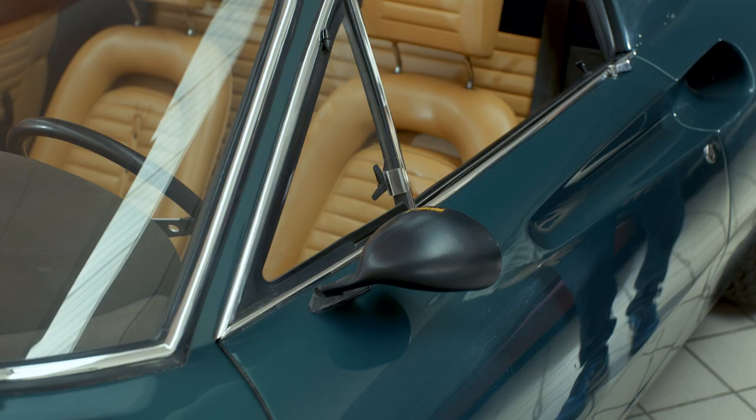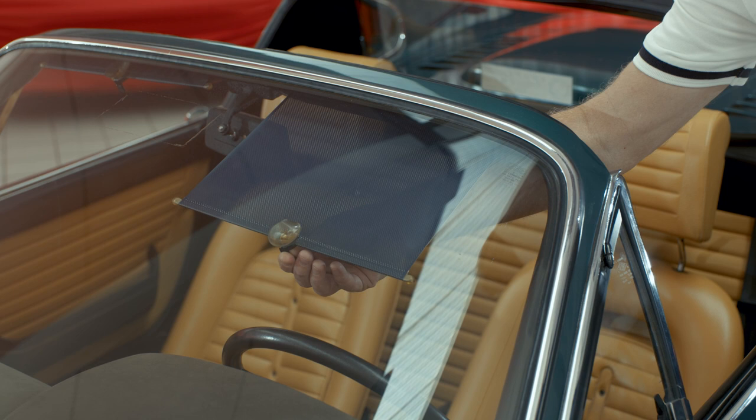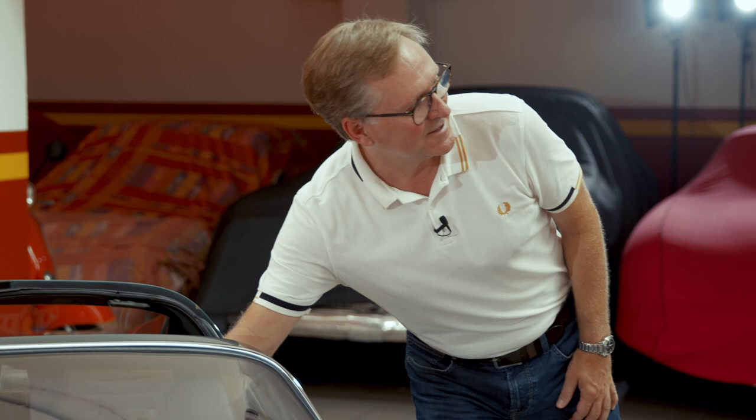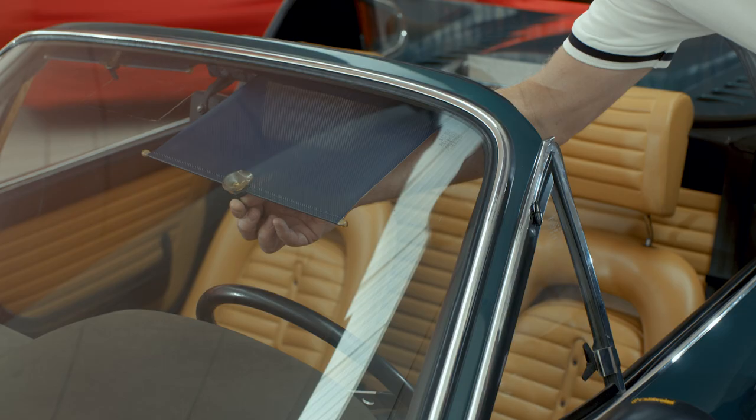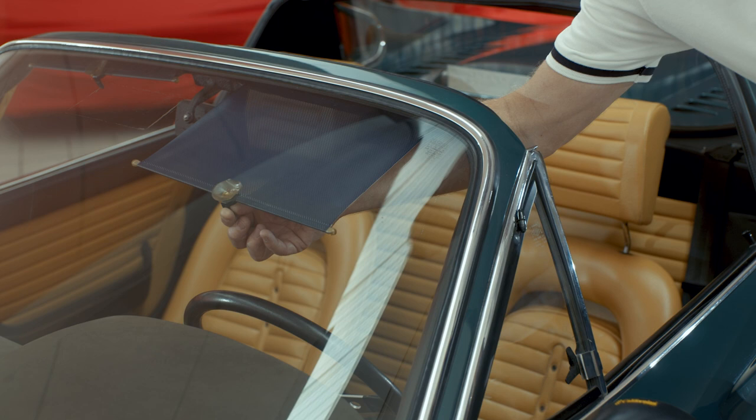And the first thing, we come to the sun visors. The sun visors are here, hidden in this bar. They are attached like this to the front windshield, and the rubber part is always missing. They dry out, they got lost, they fall off, and these are unused, like brand new. Very nice to have.